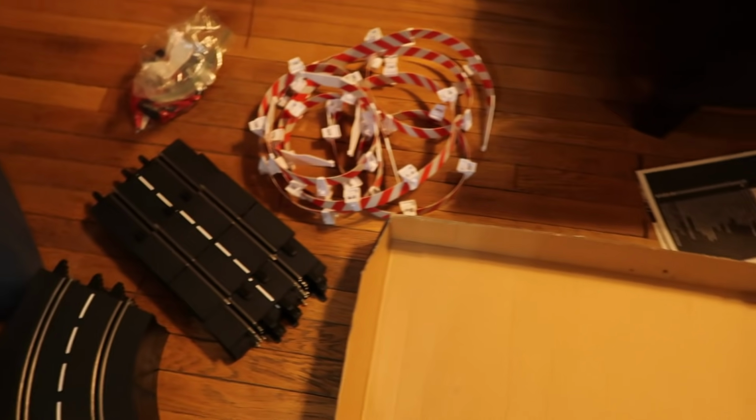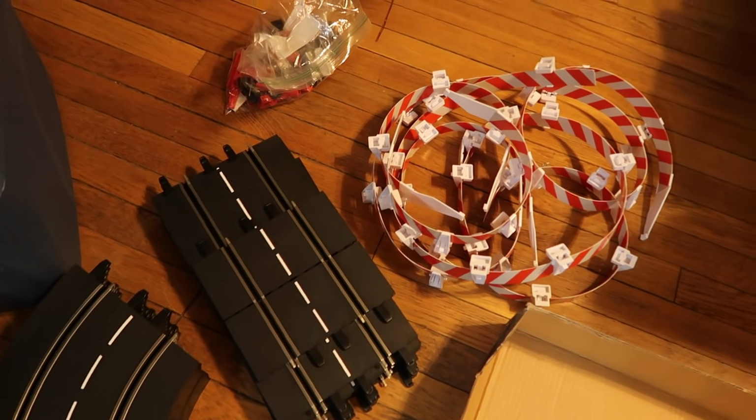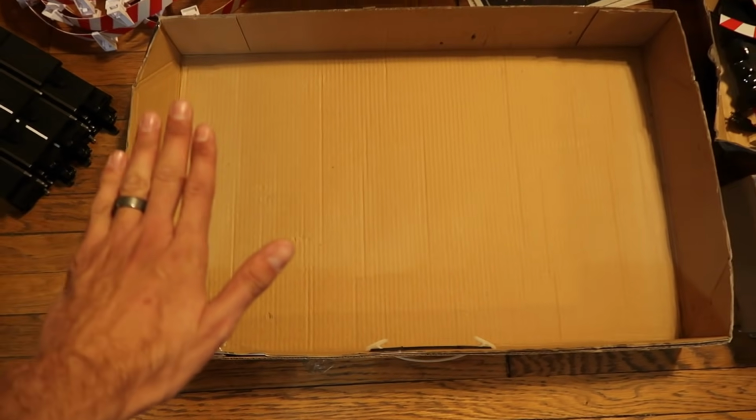And good morning, by the way. Welcome to today's vlog. The first thing that I started doing this morning was taking apart this Carrera GT set. Notice how big this box is compared to my hand.